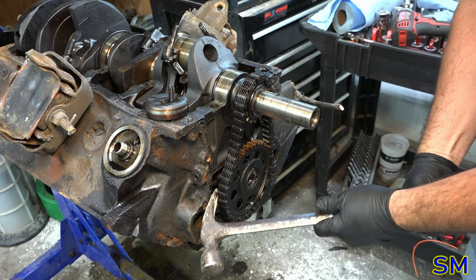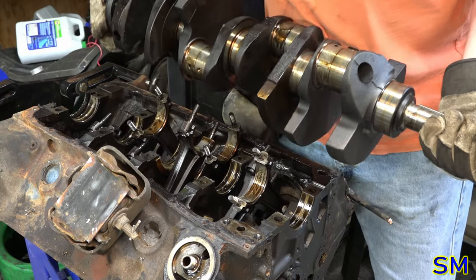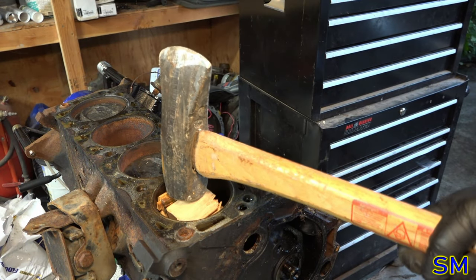Get your claw hammer here. Hoorah! Oh, gosh, dang it. I told myself I was going to use my cherry picker for this. Hulk, do some more smashing.